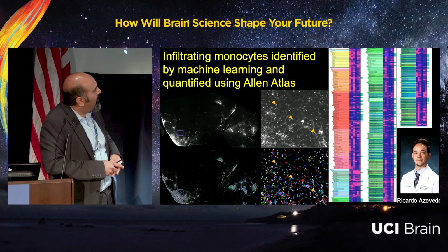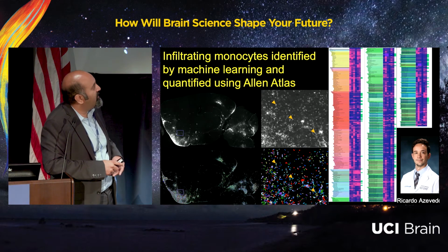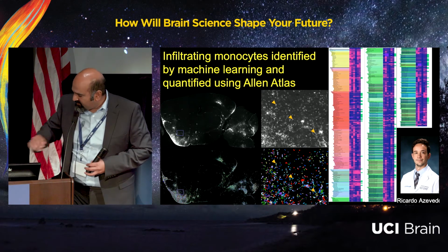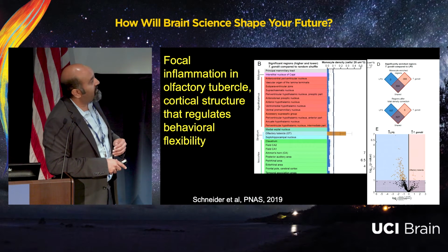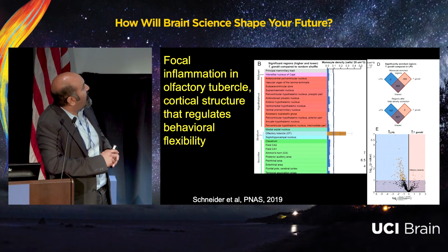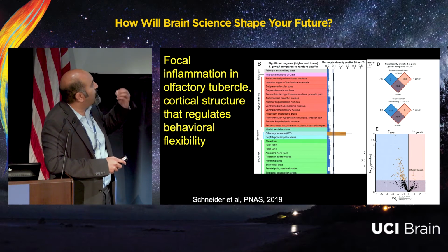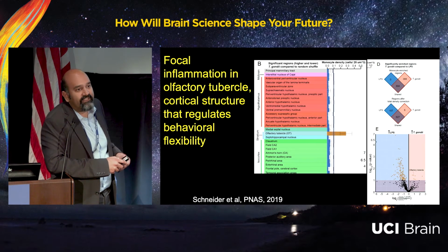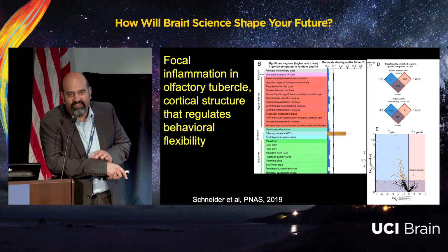Well, we thought maybe we could analyze the patterns of monocyte infiltration by using some of the statistical framework that's used in sequencing data. So we used that to discover that the infiltration of monocytes seems to go into really only one brain area consistently: a brain area called the olfactory tubercle, a place I had never heard of.